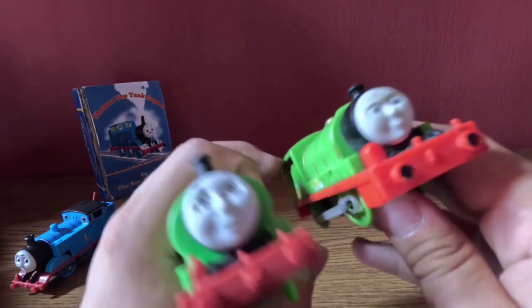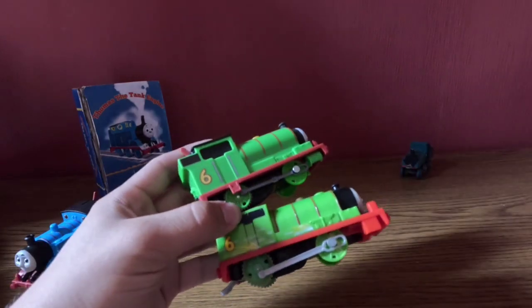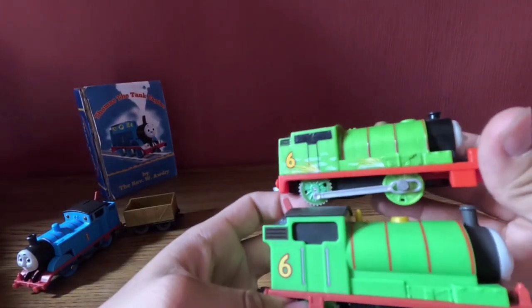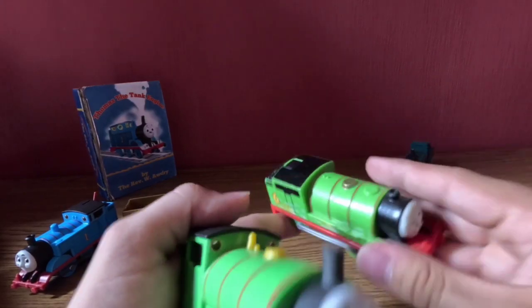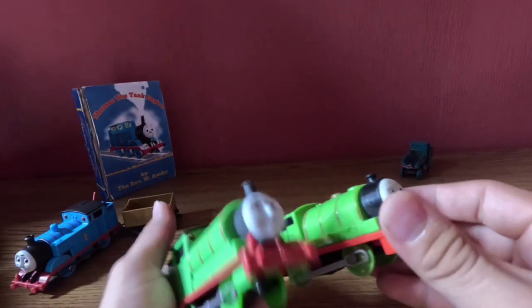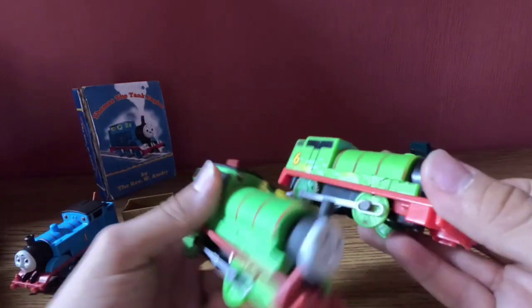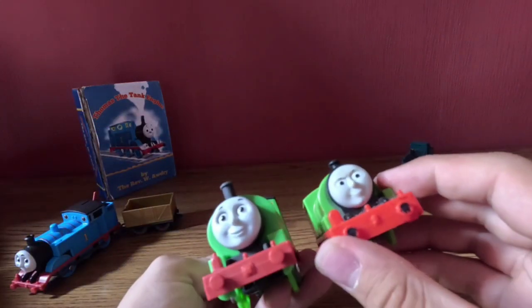The buffers are something I painted myself. Proportion wise, yeah, this was like obviously not correct, like it was always gonna be. This Percy is like fine on its own thing, but like if you compare it, then like yeah, no. There's like no competition. This is better.